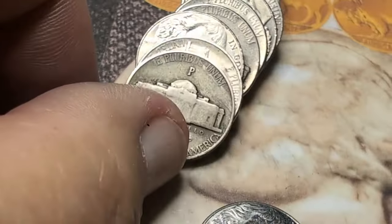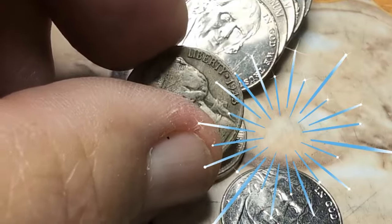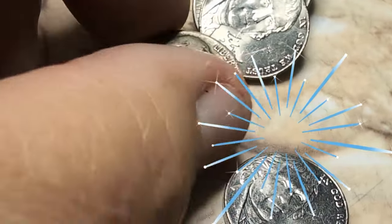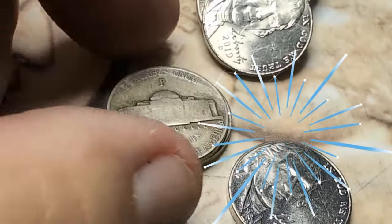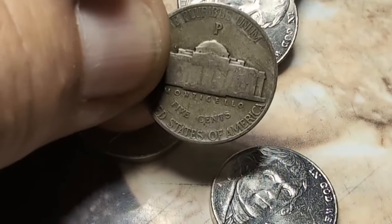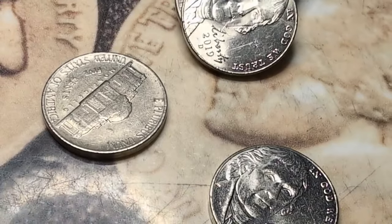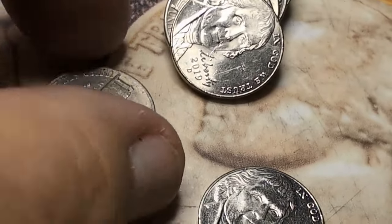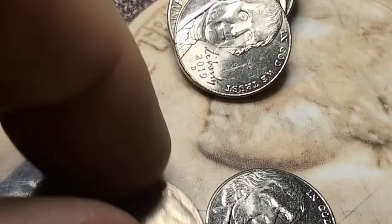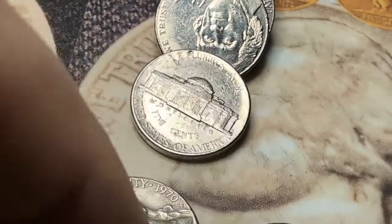Four rolls to go, and I did find one after all. All right. What year? 1943P. That's fantastic. That is so cool. Now I've got three silvers for this week. Oh, that is really neat. Man, Buffalo nickel, a wartime silver, and a 2024. I cannot complain, can I?